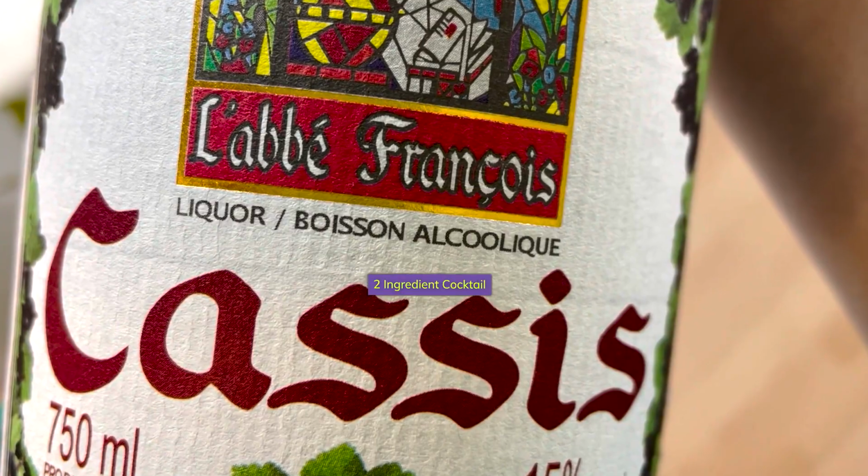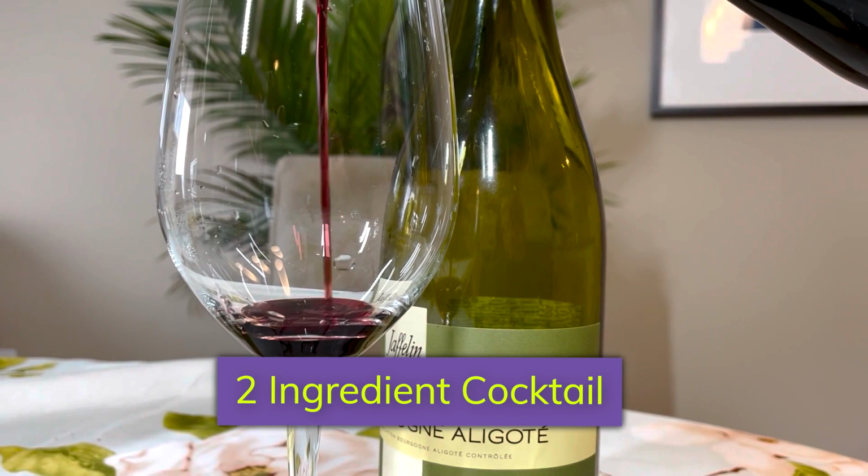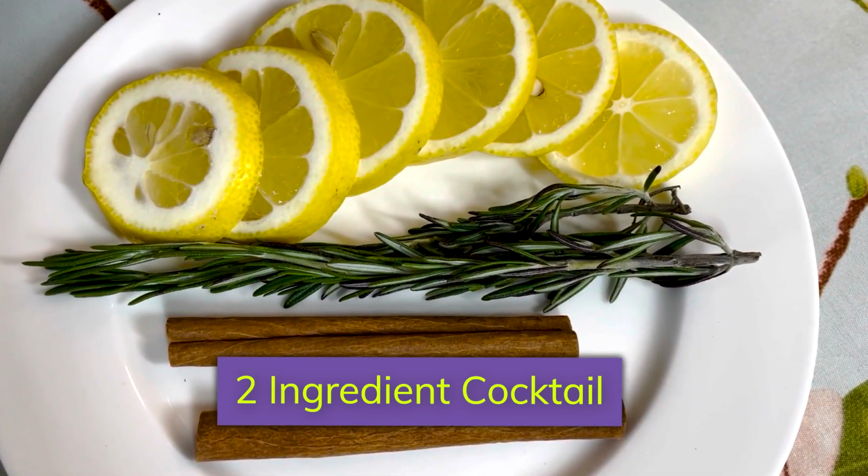Now, my personal motto is that I love to cook, I love to make drinks, but not if it actually takes me away from eating and drinking. So in the name of easy, elegant entertaining, what the Wine Sisters is all about, I'm gonna show you how to make 2 excellent cocktails with only 2 ingredients. 3 if you count the garnish. Really, it doesn't get any easier than that, and it's super tasty.